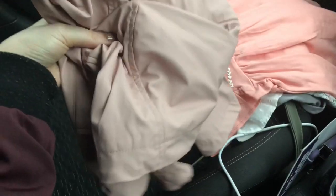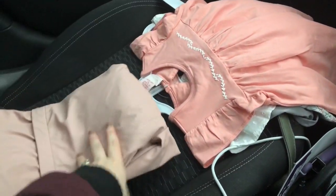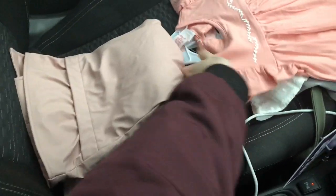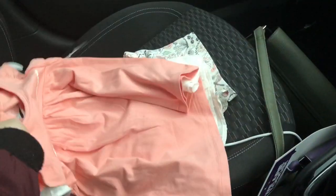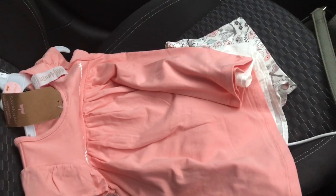And then I did also pick up this Michael Kors jacket, which I showed in an earlier clip. That was £30, but I think it's a really nice jacket. Again, I got a bigger size, but that should last her for a couple of years.